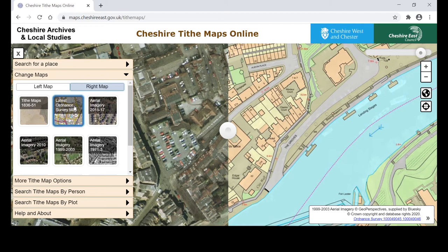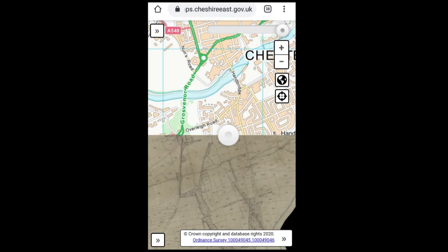But this is where the compass button really comes into its own. That's this button here. It looks like this. Click the compass icon, zoom in to show you what was on the exact spot you were standing on over 150 years ago. Click on a numbered plot, who worked or occupied it, what was it used for? Spot something old, guess how old?